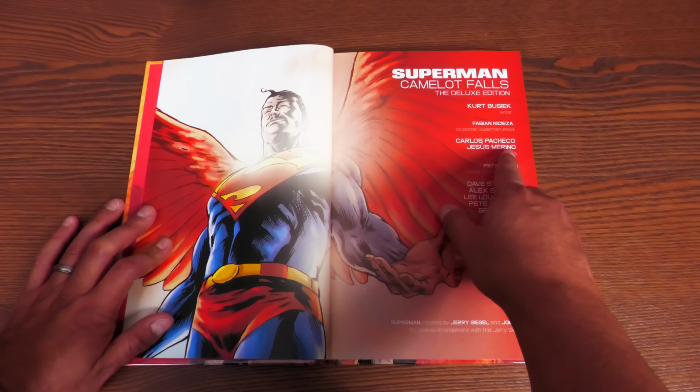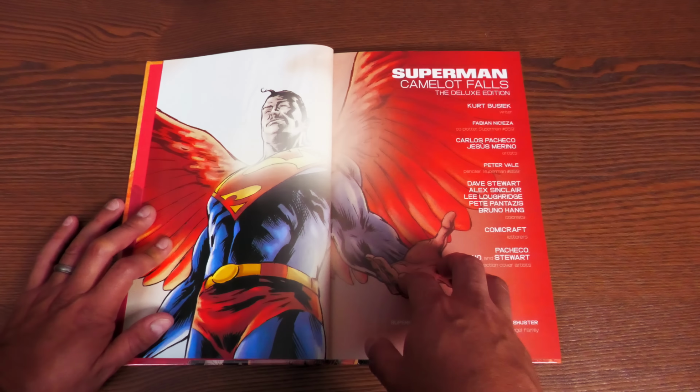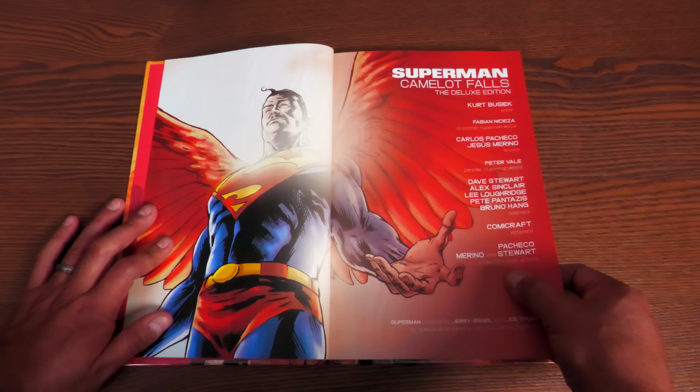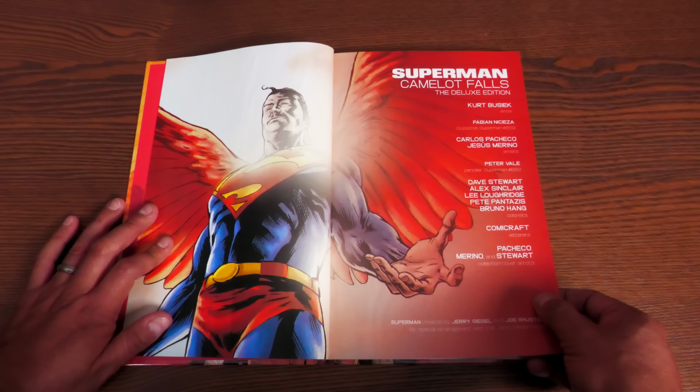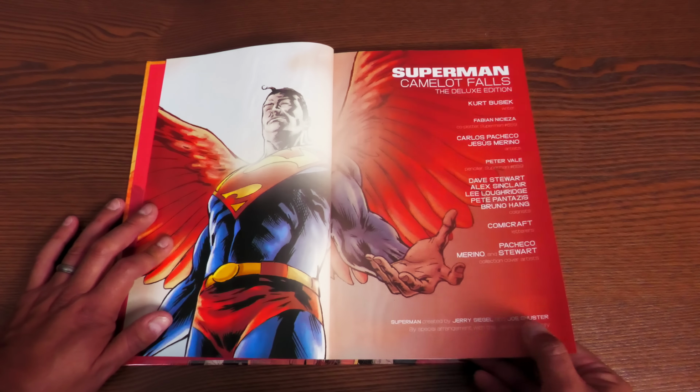Carlos Pacheco and Jesus Merino, because Jesus Merino, even though he was doing a lot of the inks, was also doing some of the finishes, so becoming more of an embellisher. Pete Woods doing the pencils for 659, and then here's your colorist, the legendary Dave Stewart and Alex Sinclair. My gosh. Not to downplay all these wonderful colorists, but those are just big names in the industry. Comicraft doing the lettering, Pacheco, Merino, and Stewart doing the collection covers. And, of course, Superman created by Jerry Siegel and Joe Shuster.